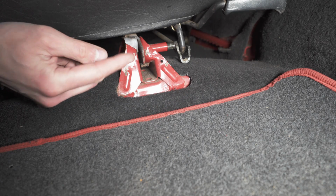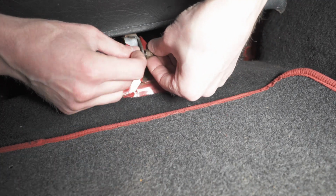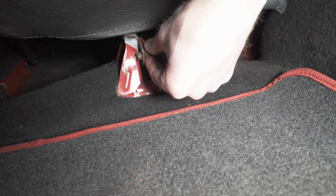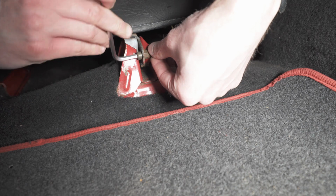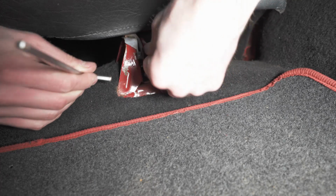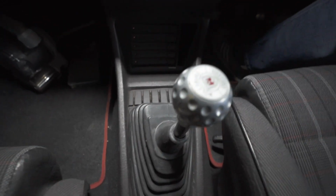So once you've got it in position, you can replace this nut and bolt, and that will just stop it from falling off the back of the rails again when you get in to adjust it. So yeah, that's it. It just stops any wobbling on the seat. You can see this one on the passenger side.